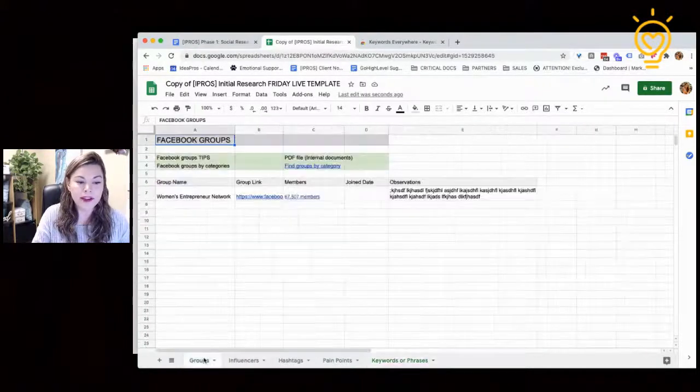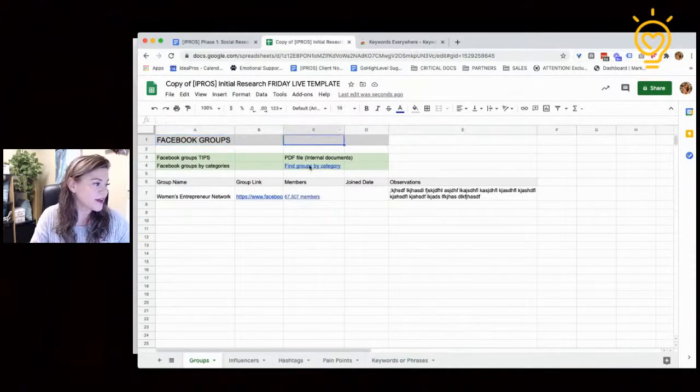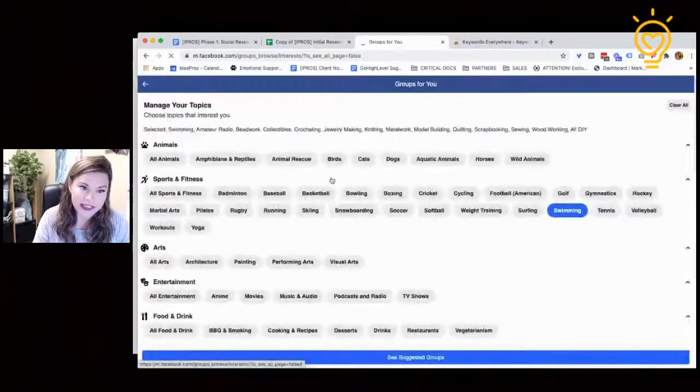I'm going to show you a couple other little helpful things on this worksheet. So right here under "find groups by category," this is a fascinating link. It is actually a mobile link. I do not know how to find it on the computer version. It's very unique, but this is Facebook's groups by topic.